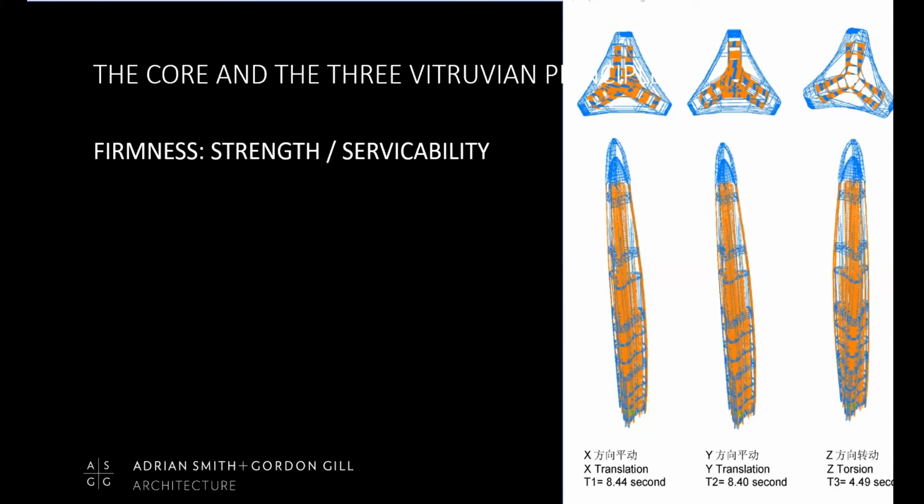So these are some diagrams of what are called the modes of translation. You'll notice the building, because of wind, because of seismic, will deflect, will move. Remember, going back to Bill's lecture, this is a cantilever. It's a beam stuck in the ground, so it's going to move with lateral forces played on it. But don't forget, there's also a torsional component. So it's not just moving side to side. Especially in a building with wings like this one shown here, it's going to twist. And all those movements need to be controlled.